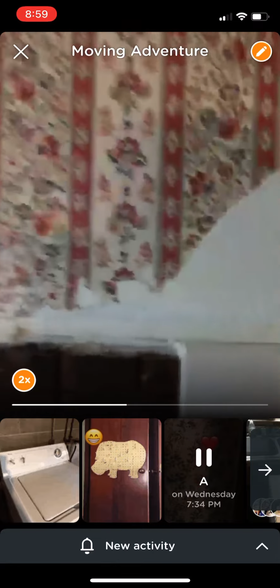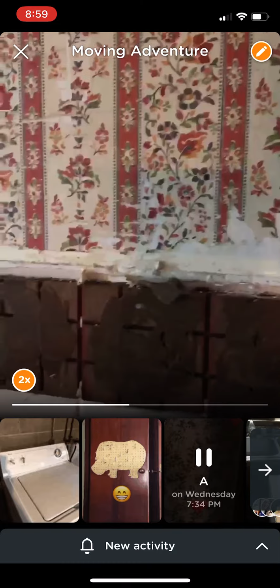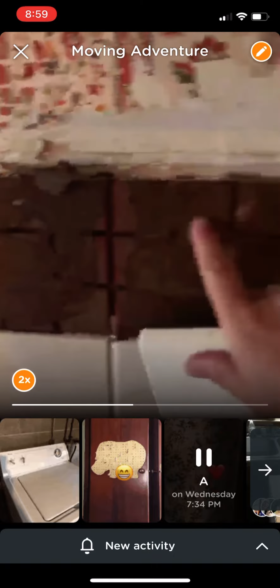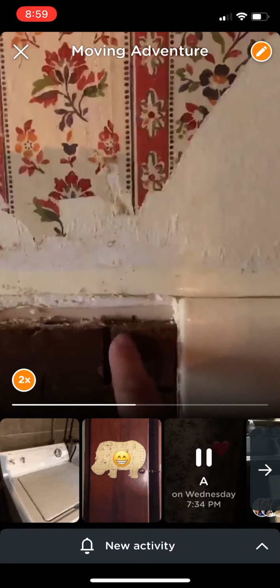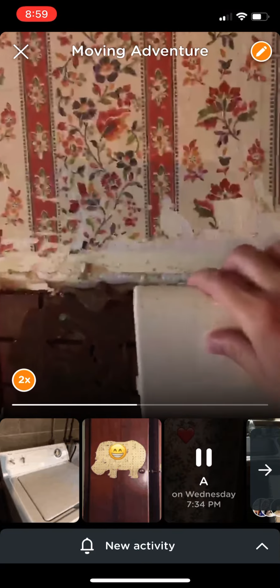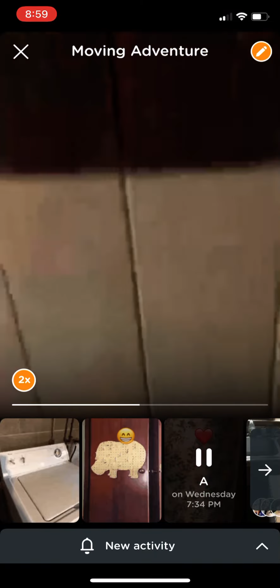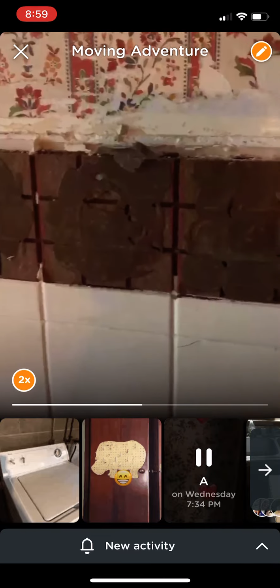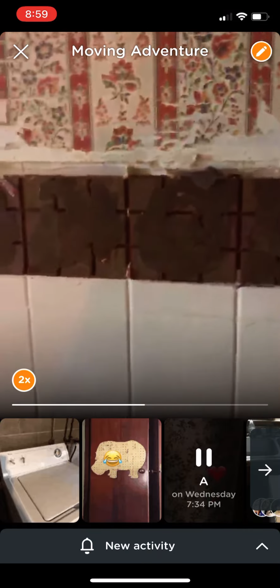Started taking off these tiles, and lo and behold, they're not actually tiles. These are metal plates that go over whatever this is, like pressed particle board. Weird, I don't know what it is. It must have been some sort of thing in the 50s where you could get cheaper tile. I don't know. I need to figure out how to take this stuff off because it's ugly and it needs to come down.